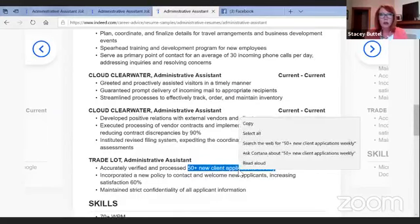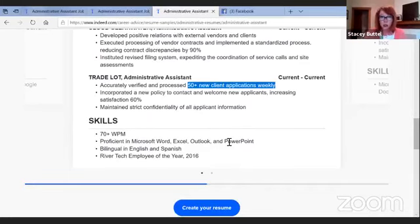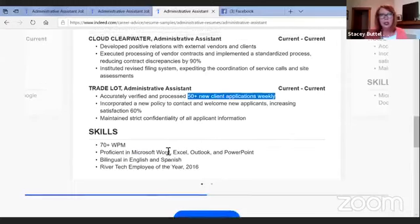All right, now let's go down to skills. You know that they were looking for some skills, administrative system skills. So if you have a measurable, how many words per minute you have going on, put it in your skills section. What office programs or software are you proficient in, or heck, maybe you're an expert. You're an expert in Microsoft Word, Excel, Outlook, and PowerPoint. That's huge, right? To be an administrative system, you need to know these things. And then go ahead, bilingual, all of that is good stuff. Put it in your skills section.